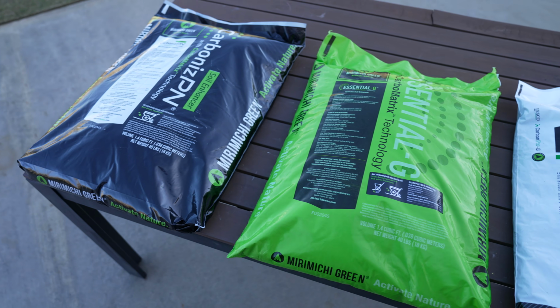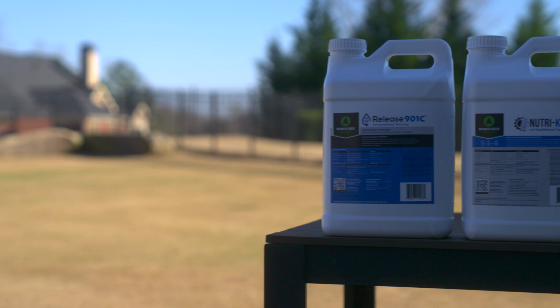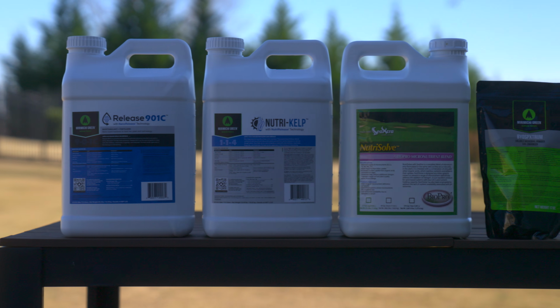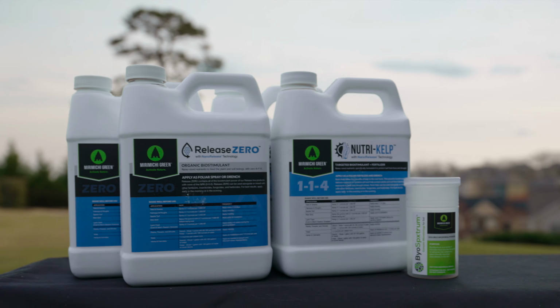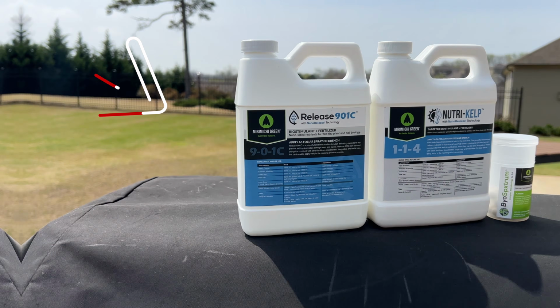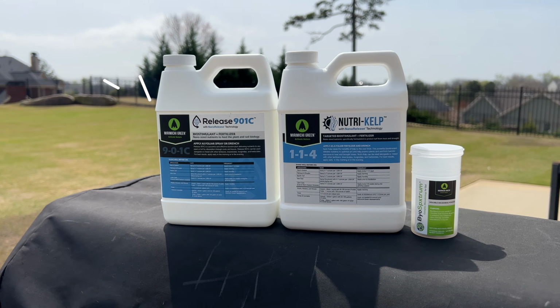You see biology in certain granulars that we make, to try to go ahead and add that to it. From a liquid side, you can add this BioSpxtrum to a liquid package, but it just helps to regenerate that biology in the soil. Excellent. Yeah, and that's part of why I really wanted to push to have that as part of the carbon kit. So now we have it with the Release Zero, Nutri-Kelp, and BioSpxtrum, and now there's a new option where you have 901C, Nutri-Kelp, and also BioSpxtrum.